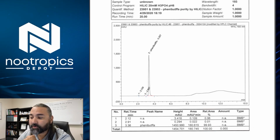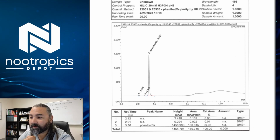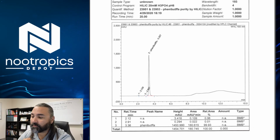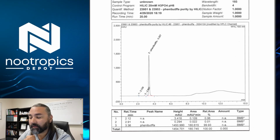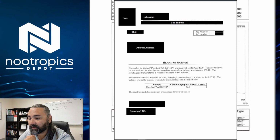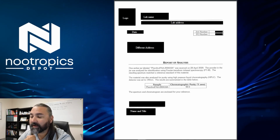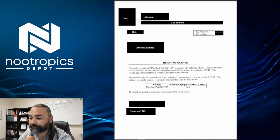For peak number 2 at 2.91 minutes, the contribution is 0.01%. And then the kicker, which is where the company selling this material wants to get their claim from, 3.36 minutes, a relative area percent of 99.93, right? That's where, coming back to the original C of A, that's where this number 99.9 comes from. And that's why it's listed as chromatographic purity.